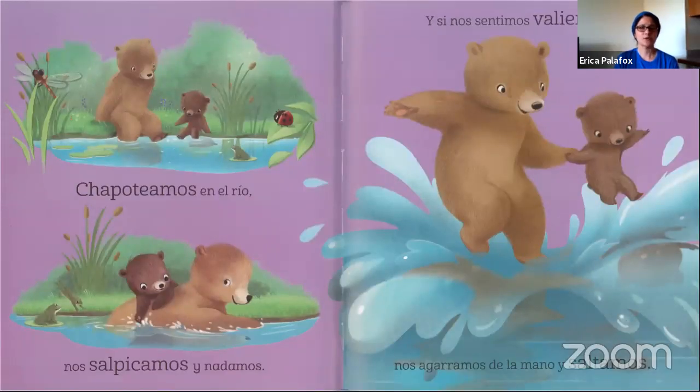So we splash and swim in the river, and if we're feeling really brave, we hold hands and jump in. ¿Pueden ver a la mamá oso aquí y el bebé oso que están agarrados de las manos? Can everybody see mama bear and baby here holding hands and jumping in the water?